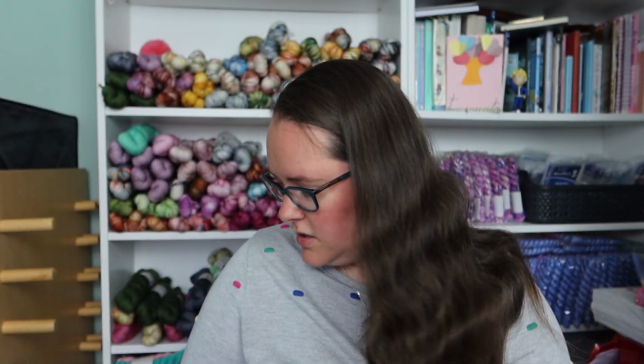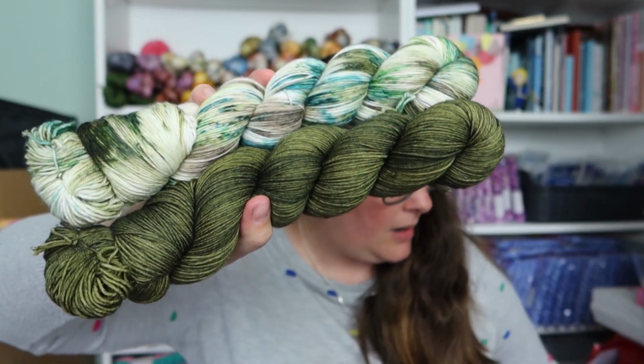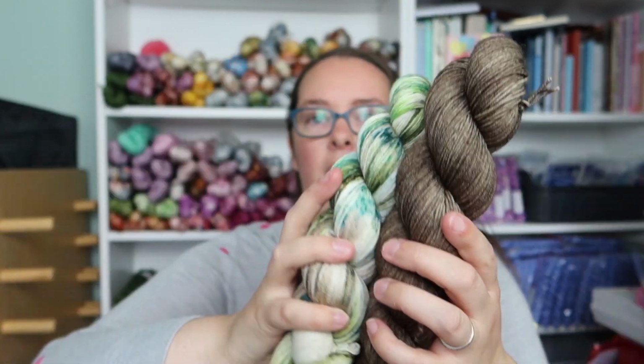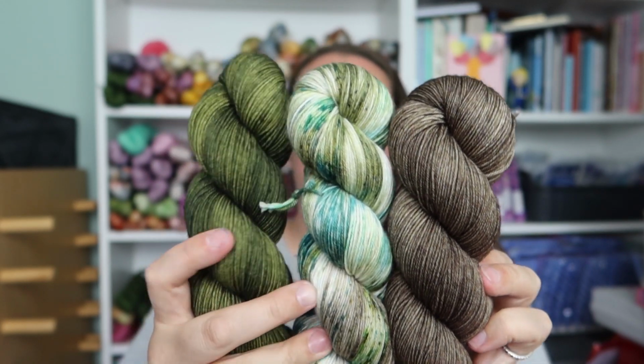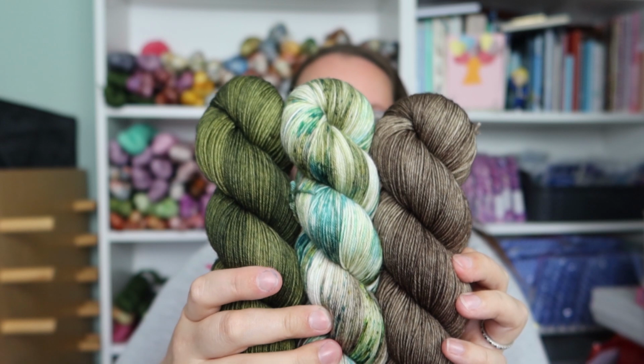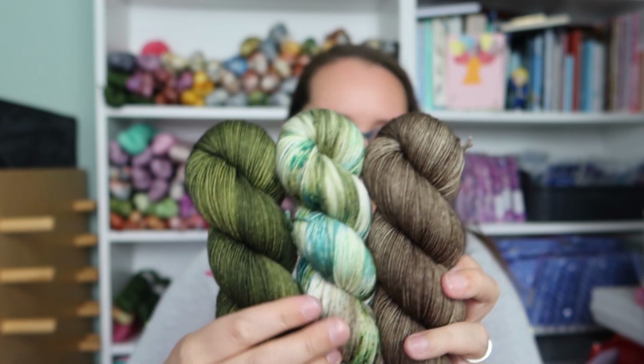And then you've got Strider. So Strider is initially paired with the dark green, which is this combination here. But I also think he'd work quite well with the darker brown, which is the Rohirrim colourway. Again, that picks up some of those little brown specks that are in there. And if you wanted something, I'm just looking at the colours now and thinking, would that work? You could probably pair him.